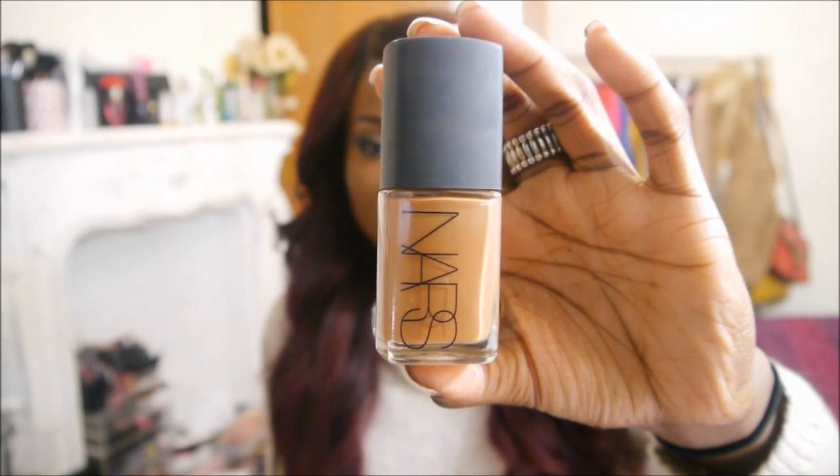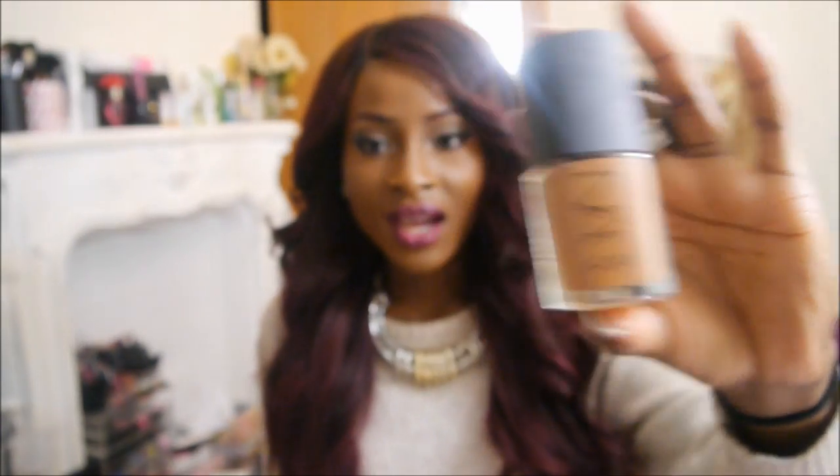The next one is the NARS Sheer Glow foundation, which looks like this. I got this last year, during the summertime. I was told this would be the right one for me, but I've got oily skin, like I said, and this is for people with dry skin. I also have a review on this as well. I might have been raving about it in that review, but I know that I don't use this anymore because it's not for my skin type.